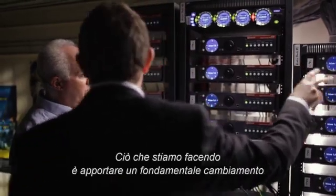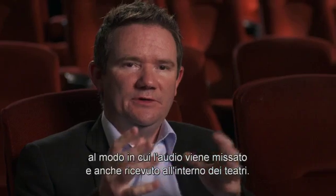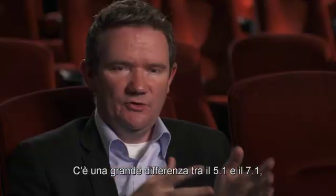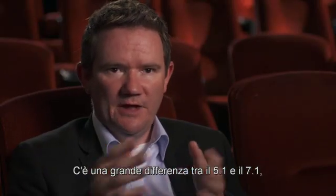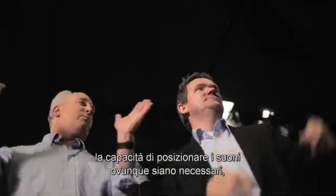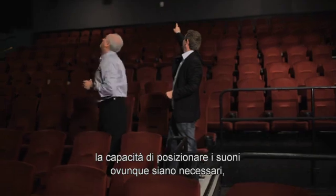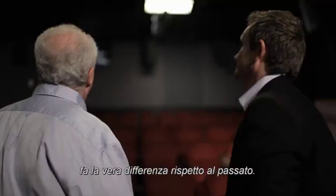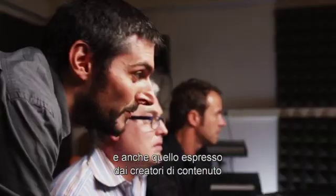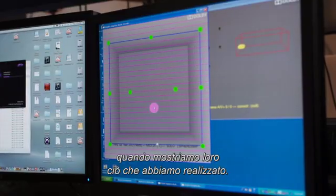So what we're doing is really a huge fundamental shift in the way audio is not only mixed but also perceived inside your theaters. It's really a huge change, whereas from 5.1 to 7.1 was only an incremental change. What we're giving you the capability of providing now is enormous. The ability to have pinpoint precision, the ability to have these sounds wherever they need to be and over the audience for the first time is a real differentiator that hasn't happened before. It's all about the excitement of what audiences will experience, but also the amount of excitement that you get from a content creator when you walk them through some of the things that we've done and see how excited they were about this. That's definitely worth it.